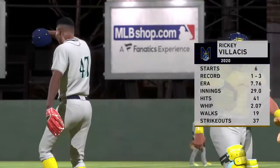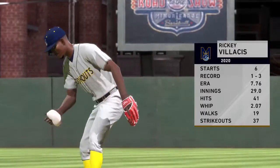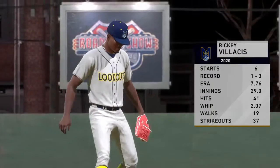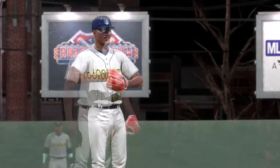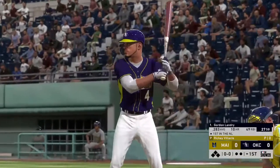Ricky Villacis, a right-handed native of the Dominican Republic, will be the starter. What do we need to know here, Danny? Hey, it's not a good thing when you give up 6 earned runs. You kind of put your team behind the 8 ball. It's tough to win when your team has to score at least 6 just to tie. This guy's a much better pitcher than he was in his last one, and he's going to have to be if they expect to win this game here.